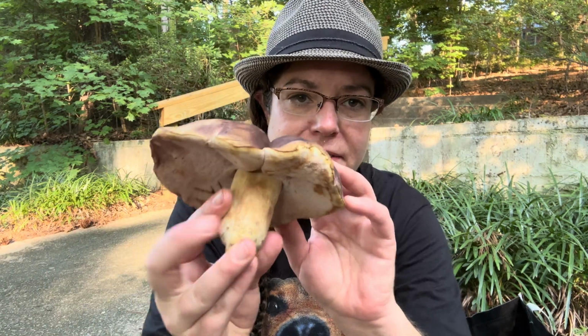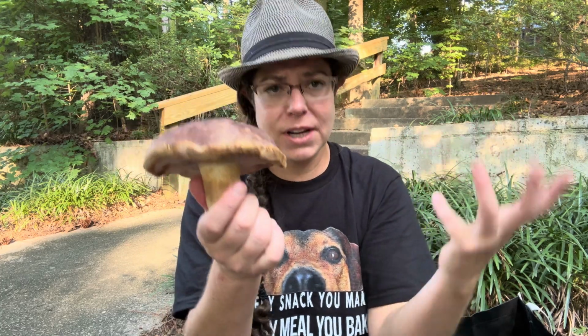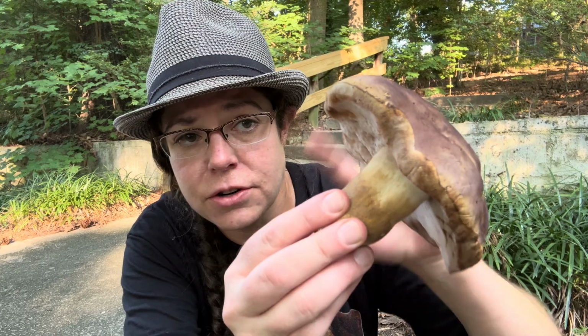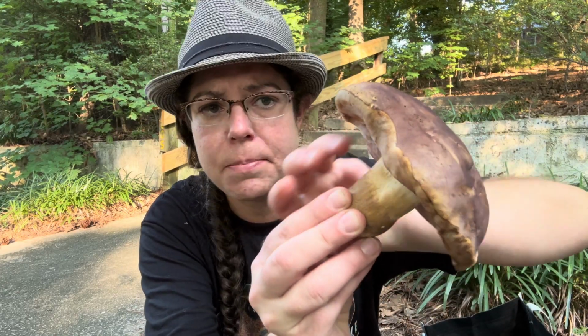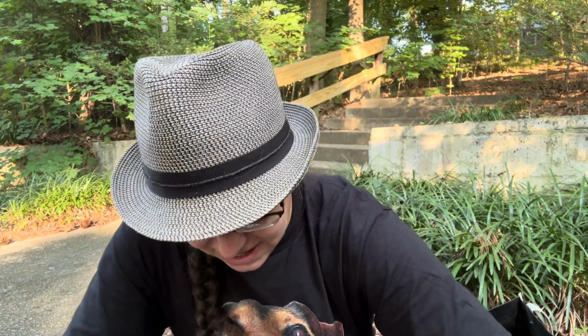Other things to note about this: like a lot of your mushrooms that are considered porcini or porcini-like, so really delicious, mild, oftentimes very large bolete-type mushrooms, most of them have pretty elaborate reticulation or ornamentation on the stem, sort of a fishnet appearance on top of the stem. This Tylopilus doesn't have any of that. It's just sort of a white situation.